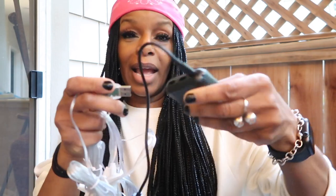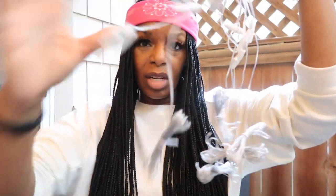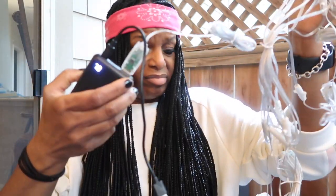So I guess this is a charger, and I'm rocking my little sweater. It's so comfy, y'all. It's so cute. And I guess you put this in here. Child, I gotta charge the lights. Oh, what? Okay, so you need a charger. Okay. Plug one in. Baby, I need an electrician up in here.